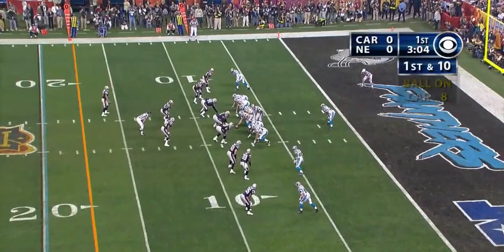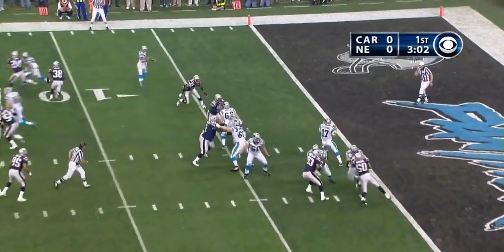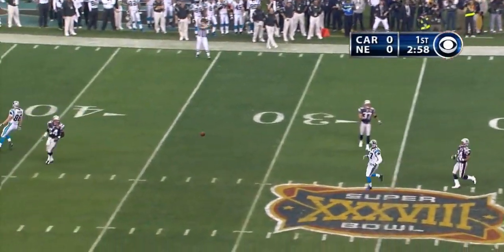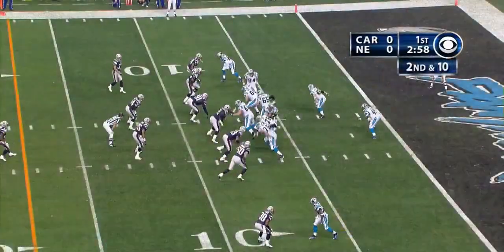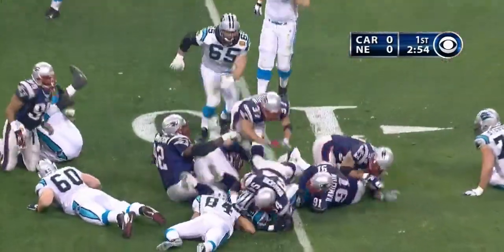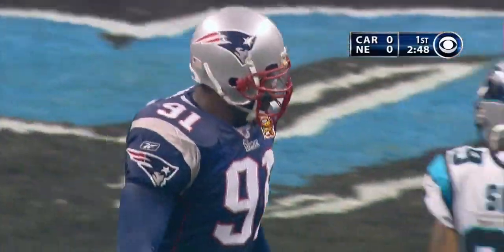This game right now, you're a quarterback. If you're Jake Delhomme, just be careful with the football. Delhomme, that one's tipped and it falls incomplete. It'll be 2nd and 10. The pitch to Stephen Davis on 2nd and 10, cuts it back and falls forward across the 10, close to the 11-yard line. Bobby Hamilton and Teddy Bruschi in on the stop.